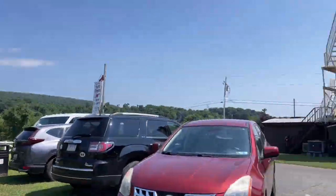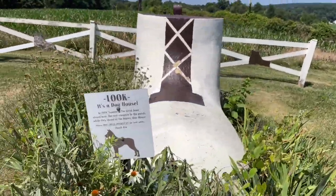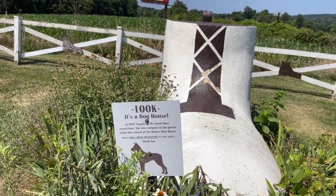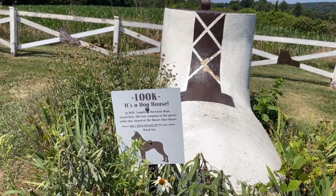So not only is there a shoe house, there's also a shoe dog house. Look at this. Look, it's a dog house. In 1949, Countess, the Great Dane, stayed here. She was company to the guests while they stayed at the Haines Shoe House. So originally this actually was a 1950s Airbnb, whatever they would have called them back then. It was a place where you could rent it out and stay here for the night, which is pretty cool.